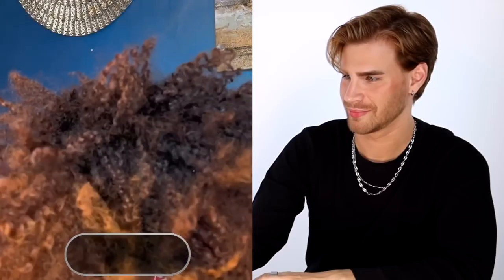Y'all came to see the silk press, so here we go. My hair had been in a twist out in a puff for weeks, so I was like, okay, it's time to shampoo, it's time to get myself nice and silky. We got some real curly textured hair now.